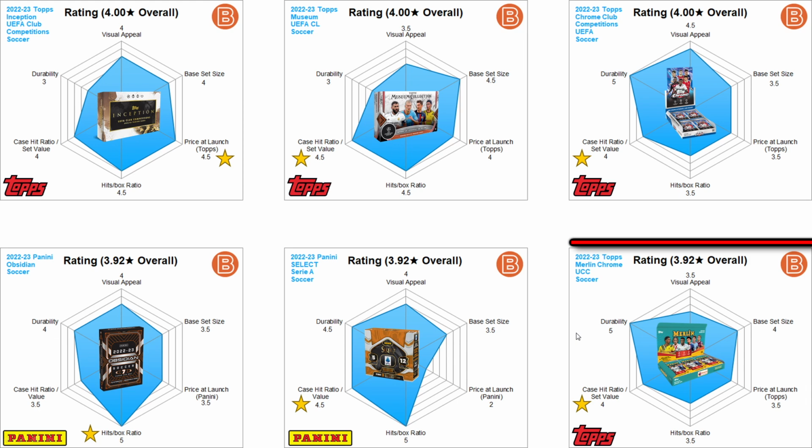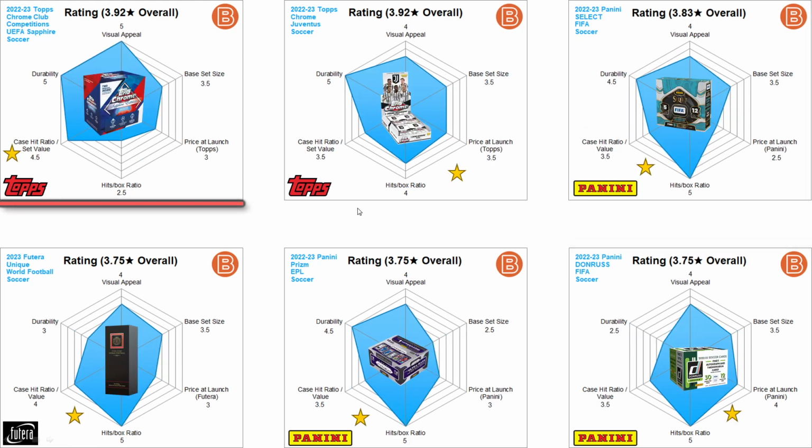And yeah, overall, people seem to love Merlin. It's a hobby favorite, so that's contributing to the whole value thing. But other than that, high quality sets as always. And the next one is going to be Topps Chrome Sapphire.